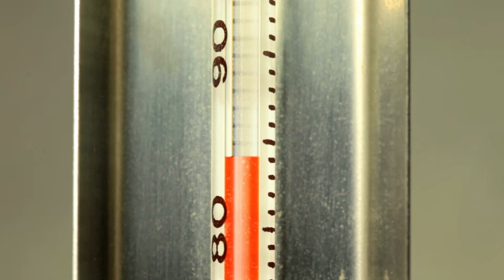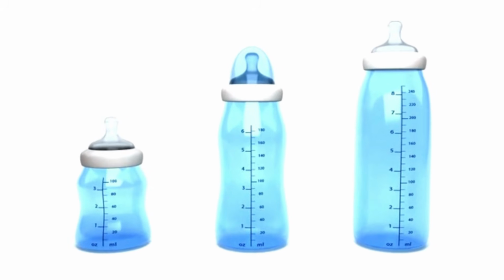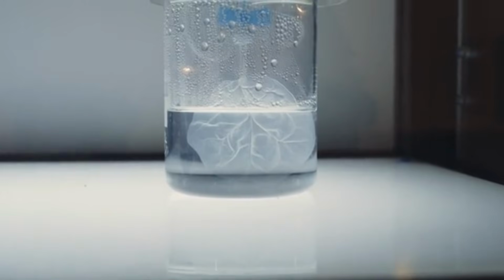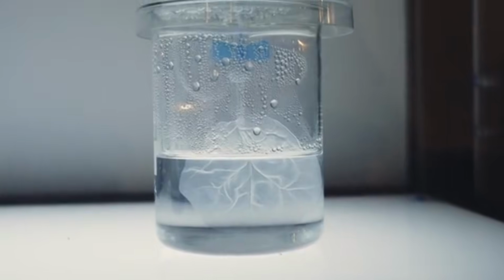A TDS meter, which measures total dissolved solids in parts per million, will read 0 for solar distilled water. Tap water typically reads 200 to 400. Bottled water reads 50 to 300 depending on the brand and mineral content. Solar distilled water is the purest water available to any human being without laboratory equipment. Now here is how to build one.